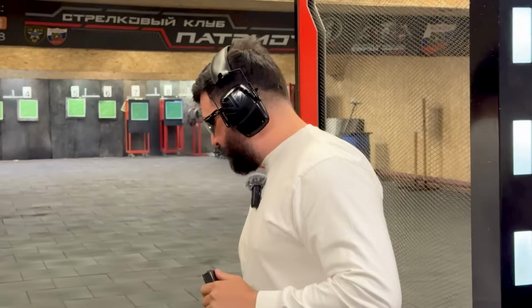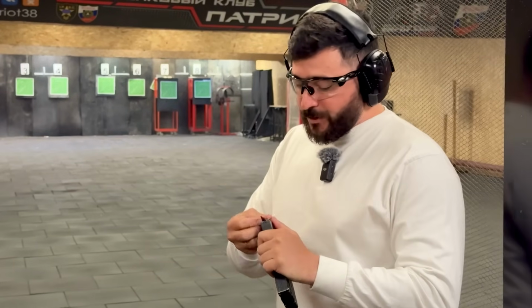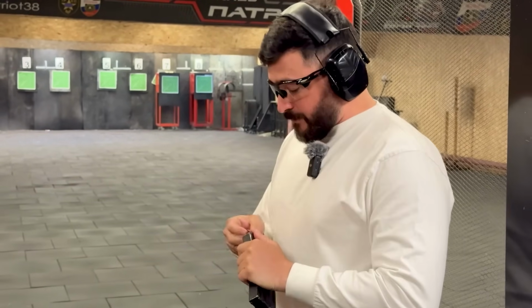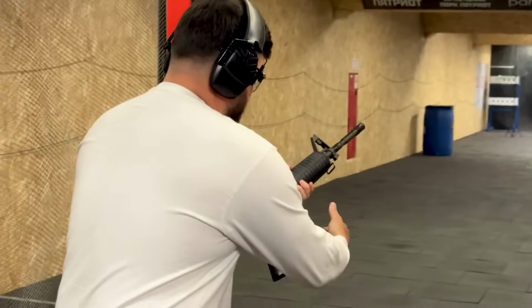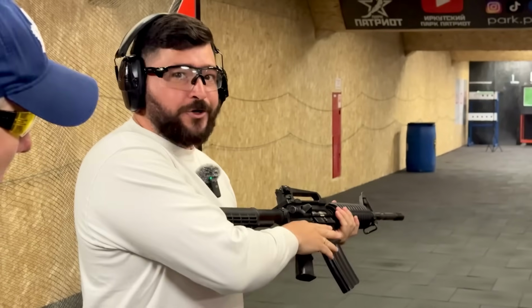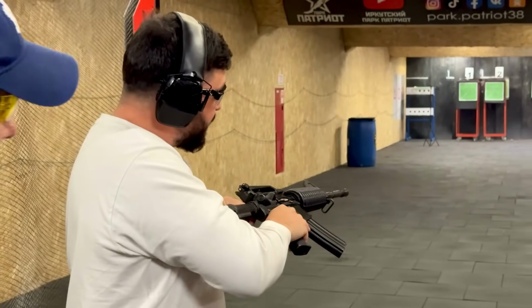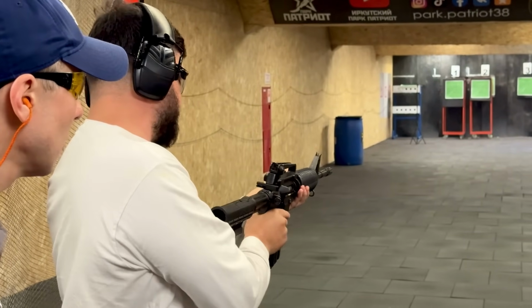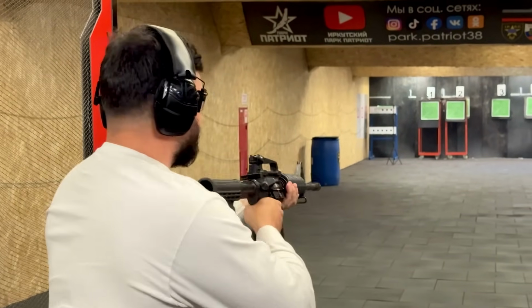I'm going to be shooting the M4 first. I'm going to be loading the magazine in. We're going to be shooting this first because I'm a little bit more comfortable with this weapon. I think that it's going to be much different, obviously. So when you load a weapon, you have to make sure that you have a round chambered in. I checked. Okay. All right, it seems to be off safety, which is already wrong for me.